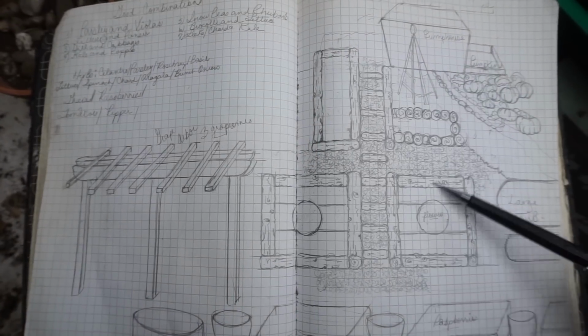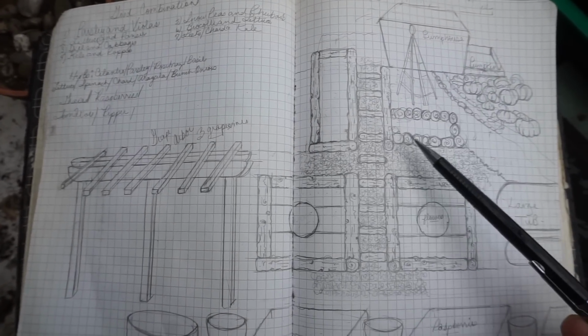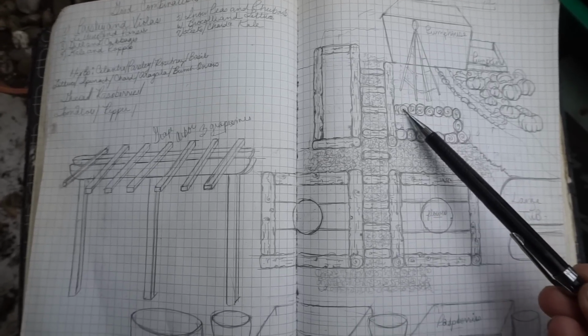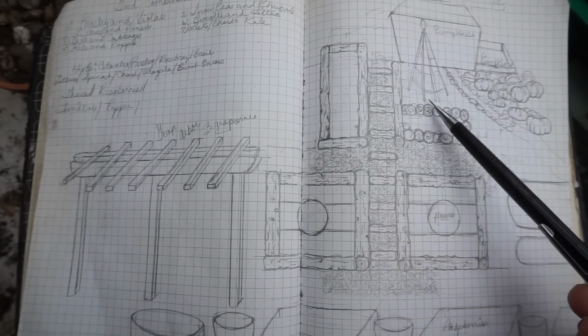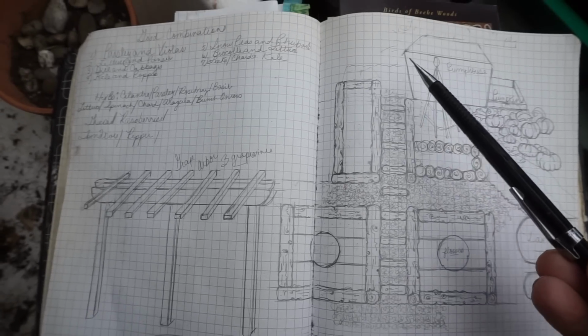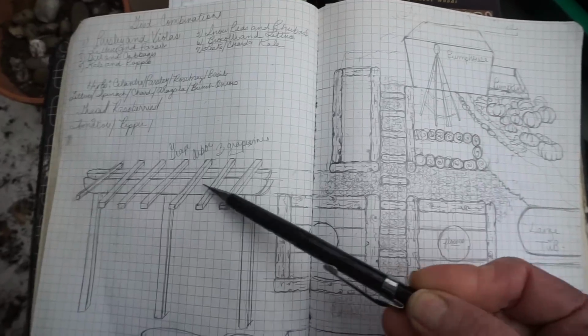Now I have made a rough plan of what I want to do here, but things have already changed since I drew this out. This raised bed made with stumps, I'm going to mirror image it on this side. I'm going to make two obelisks, one for peas, one for beans, and up here right off the front of the pump house, I'm going to build a short grape arbor.